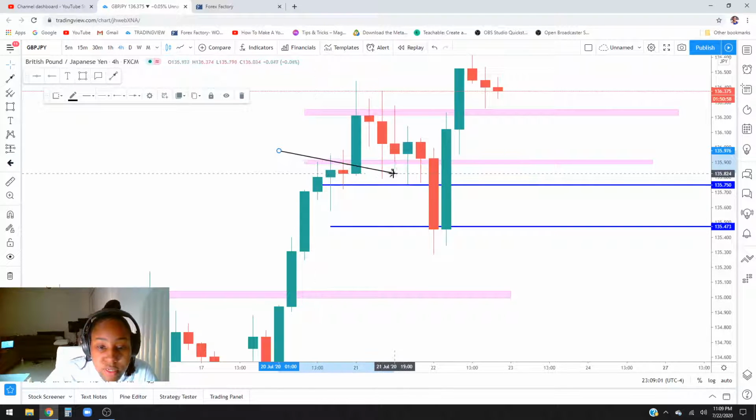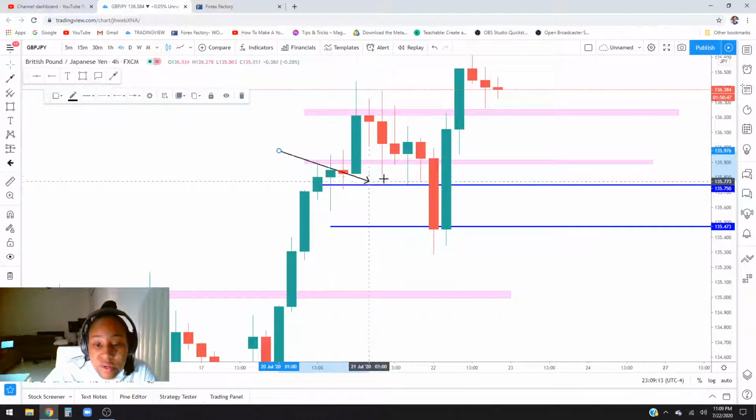It broke below all of these wicks down here, and it continued down. These are kind of minor wicks. I don't have to worry about these. I'm not worried about these because these are kind of back here, okay. These all are in front of these candles, so these mean more to me than over here, okay.